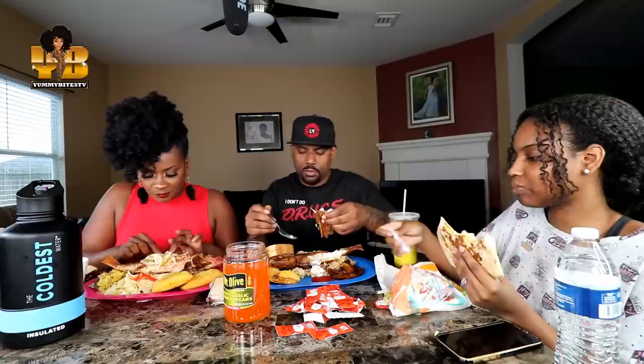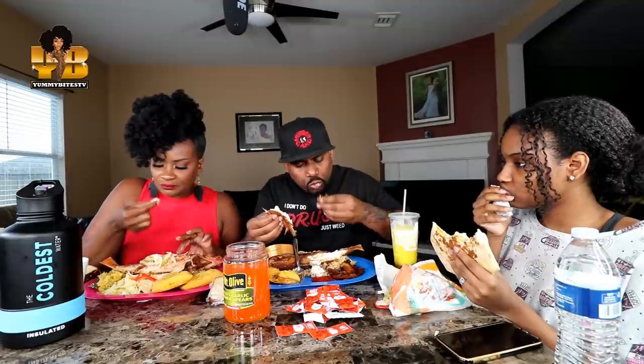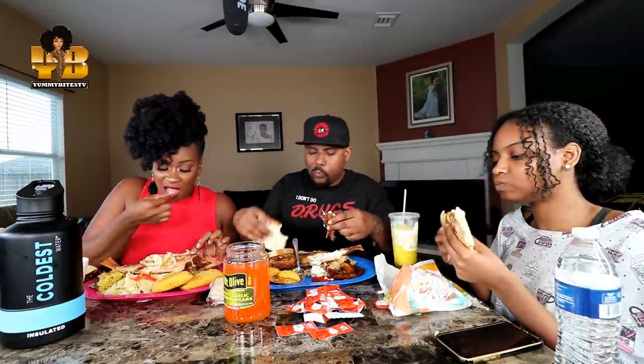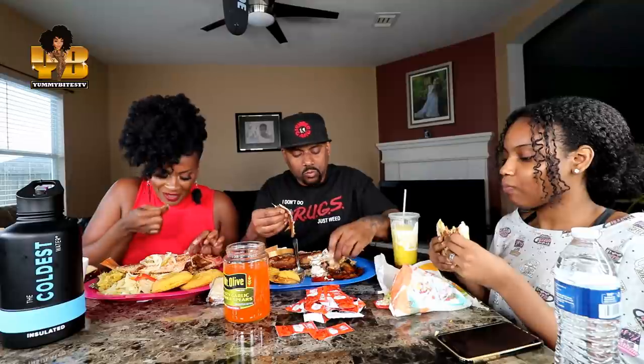So this is a whole fried red snapper, y'all. Mm. With that good skin on it. Oh boy. Mmm. Say bones. Yeah, we about to eat because I'm hungry. I'm so hungry. I'm hungry. I said hungry.